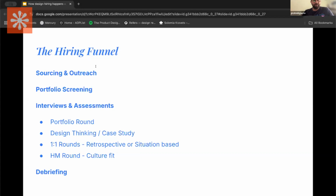Cool. And I think the next phase is interview and assessment. From here, different companies have different processes for taking the interview rounds, right? But the standard which usually follows everywhere is, one, the portfolio round. The second one is either a design thinking round, and mostly for freshers, we do a case study. We give them a take-home assignment and ask them to get back with that case study, and we give them around 5 to 6 days.